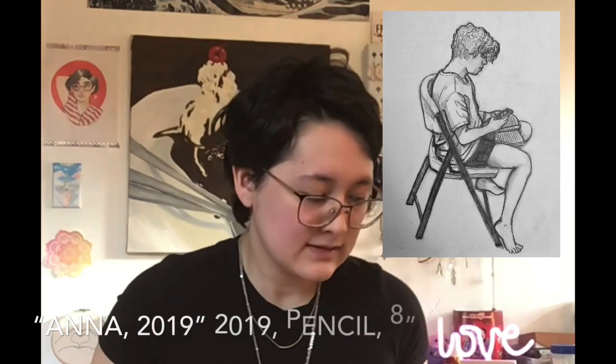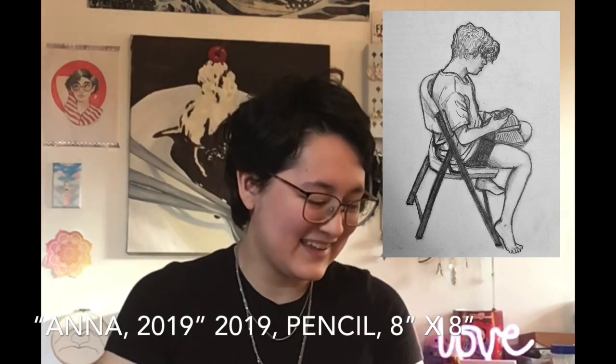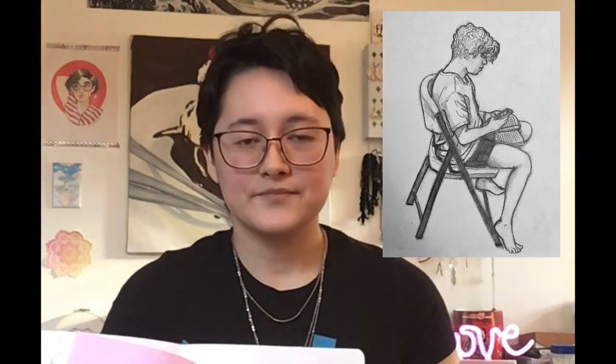So this next piece is called Anna 2019. That is the title. And it is pencil on paper, and it is a life drawing of my friend Anna. There she is. I just did this to show them that I can do life drawing of people, because all of the other life drawings that I did, I wanted to include them, but I didn't feel like they were really good. So this was after I knew that I was going to apply to college, and I was like, oh no, I need some more good life drawings. So I just asked her to sit down.